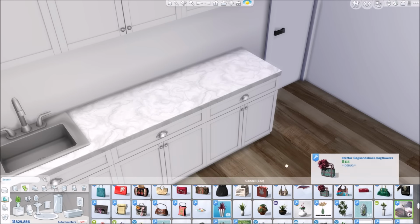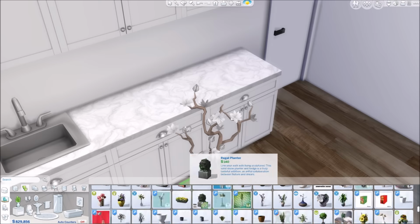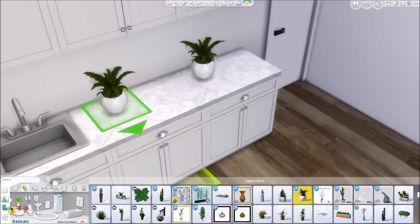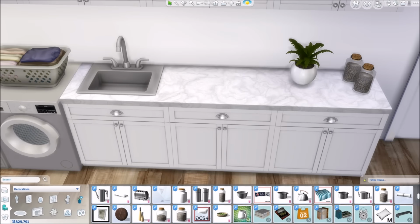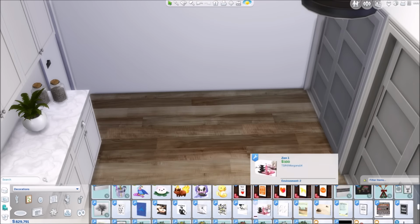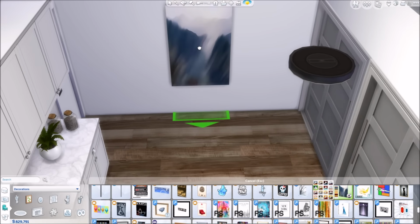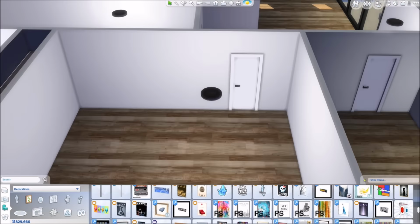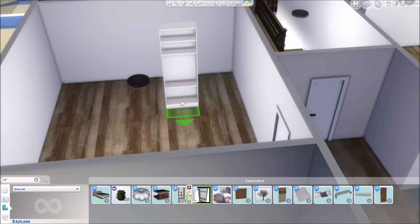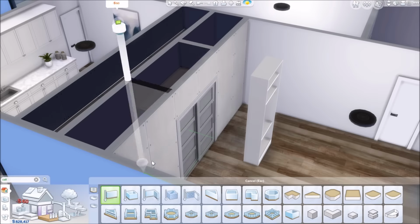And for the walk-in closet, I had some move object issues. I just couldn't place all of the handbags like I wanted to, and I did cut out a bit of the placing of everything, but I don't think that you guys noticed it. I do edit that quite a bit. So yeah, that's basically it for this build.